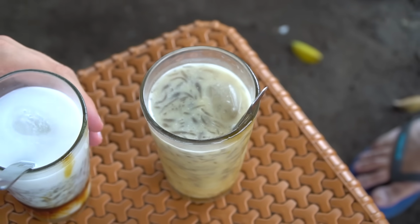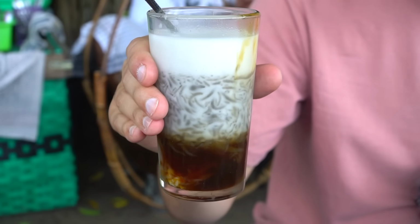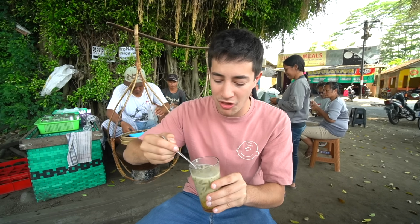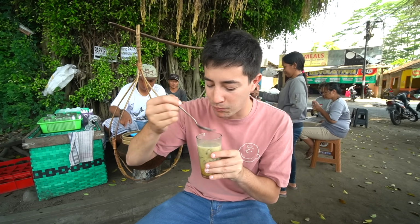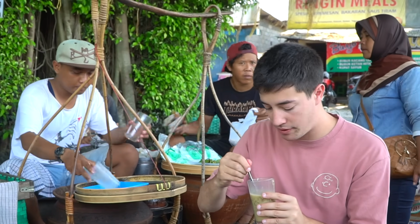Oh yeah, actually it's not too sweet. It's really refreshing, and that coconut is rich. All those little chewy noodles in there, and then the sticky rice too. This is actually perfect for breakfast. And such a cool atmosphere right underneath the huge banyan tree.